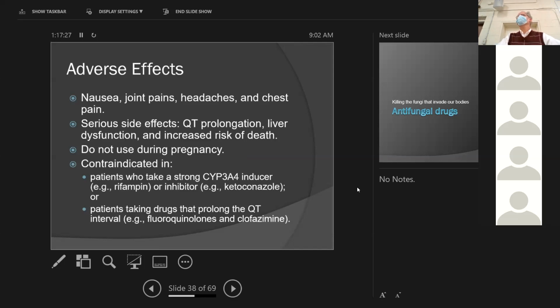Commonly will tend to cause some joint pain that goes away after the drug is withdrawn. Some headaches, some chest pain. Chest pain tends to come and go. Some nausea. Taking it with food will tend to mitigate that. There are serious side effects. They're not common, but you get QT prolongation and some liver dysfunction.